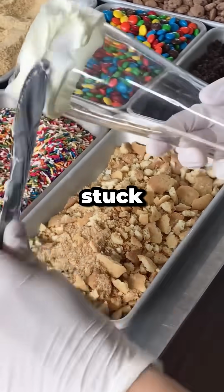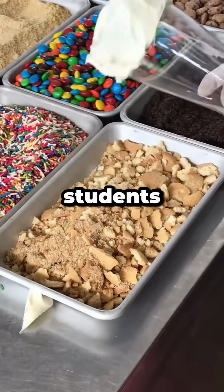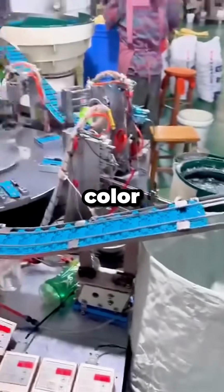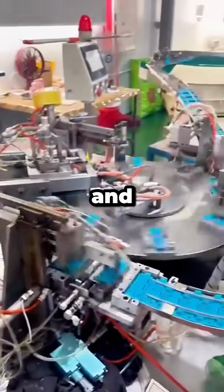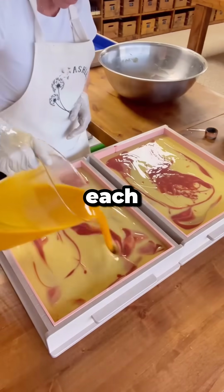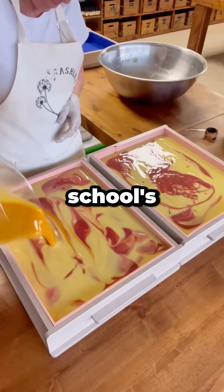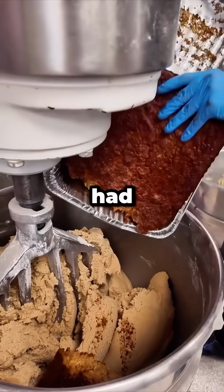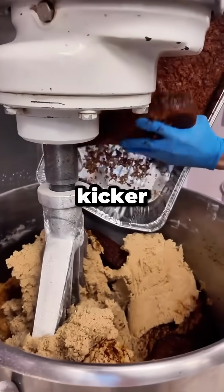Every time the others seemed stuck. After the test, I asked all 4 students to stay behind, and I simply placed their calculators on my desk and said, "I know." The color drained from their faces immediately, and Jason started to explain they had spent months developing a program that allowed them to message each other through the calculators. It used the school's Bluetooth network, and they had created a simple code system where each answer choice had a specific symbol. But here's the kicker, the really clever part.